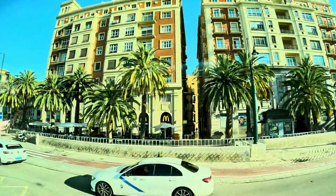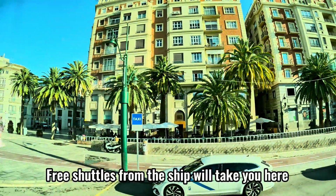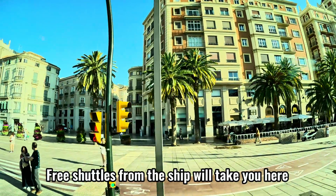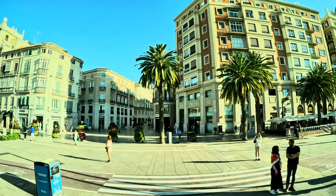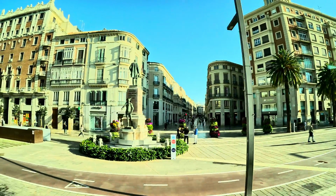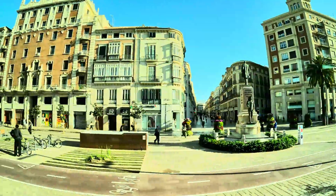city. To your right, you have the flagship street of the city of Malaga, the main commercial avenue of the city, Calle Larios. My friends, this avenue is the main commercial one in the city of Malaga, one of the main gathering places for people here in the city.